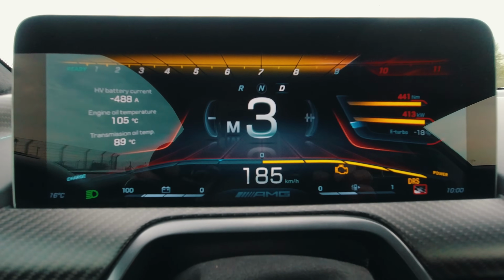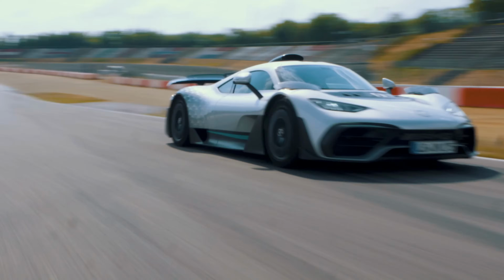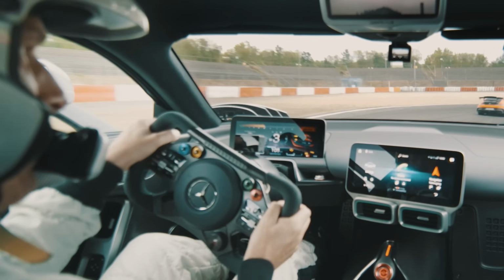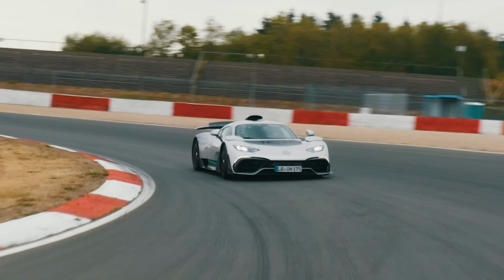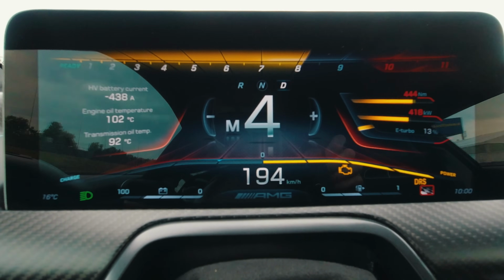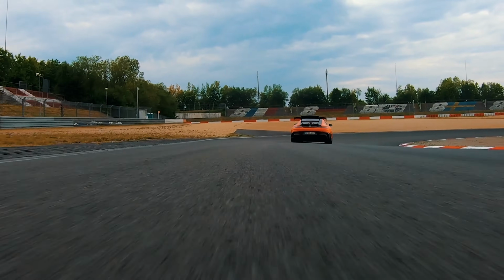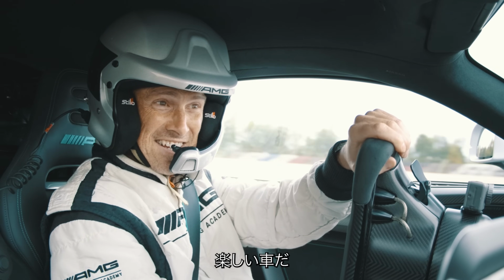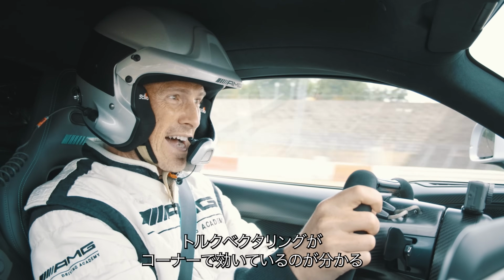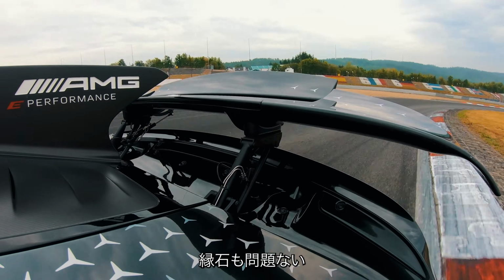Oh, this is fun, this is. You can really feel that torque vectoring on the front axle turning you through the corners, just getting your tips in. Oh, it's so good over the curbs.